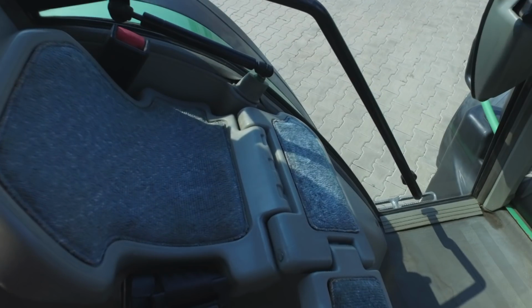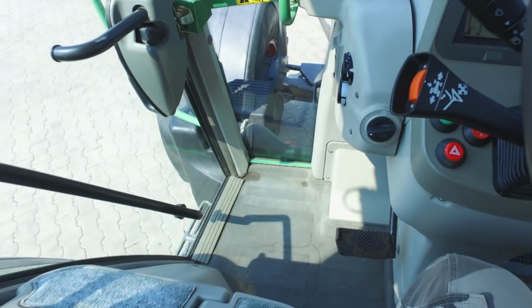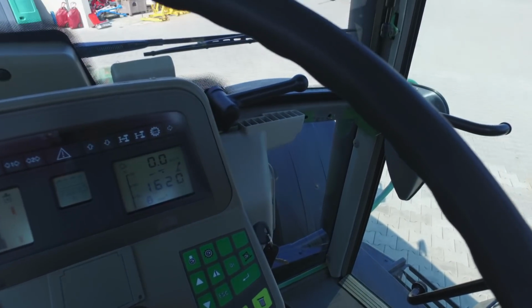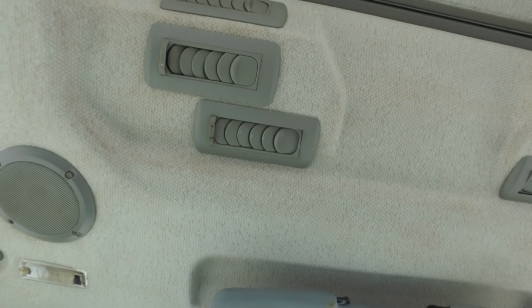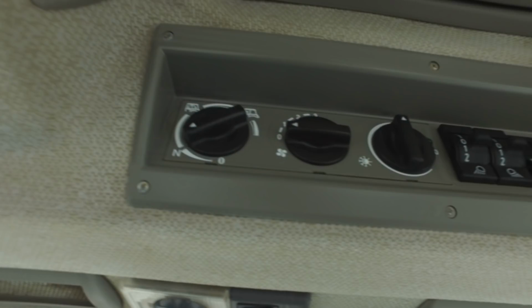On our left we can see the passenger seat, which is a folding chair. Another thing is underneath the roof, and here we have the air conditioning, the steering of the lights, and the radio ended up with 2 speakers. And pretty much that's everything that it's got to offer.